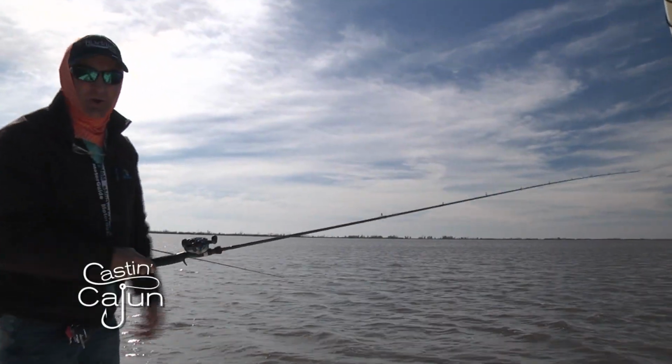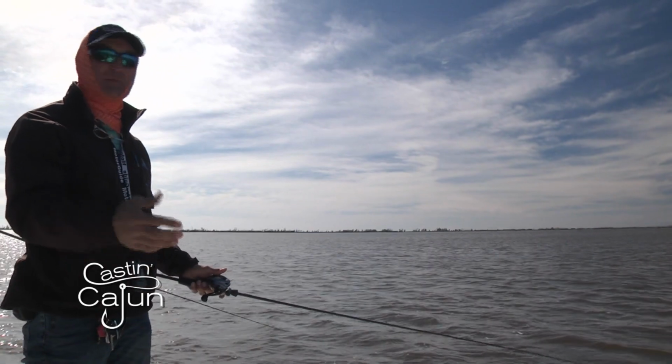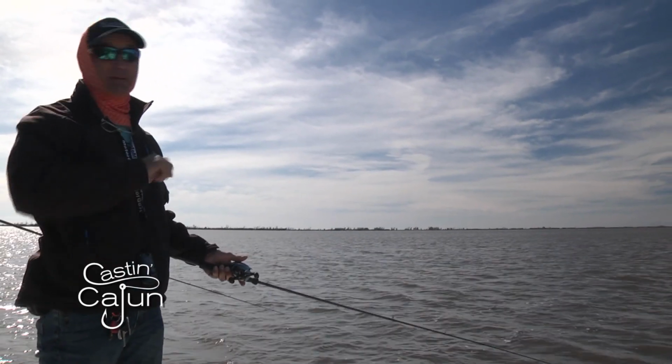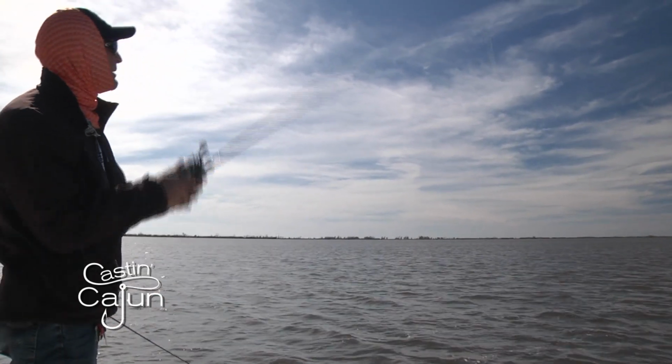What I was doing, the water temperature is cold, so I know they're gonna want the bait moving slow. So I was pretty much just letting the troll motor pull my bait. Got the troll motor on low speed, and I just had my line out, let it sink. I wasn't even reeling. It was just coming with the troll motor. So I'll try that again, and maybe I can get his mama.